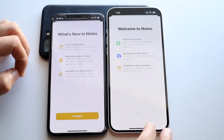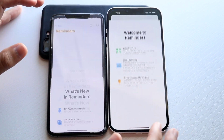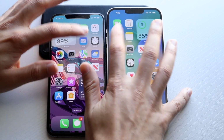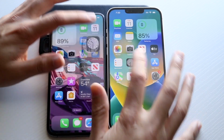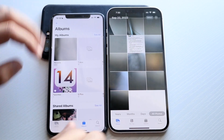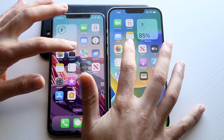Messed that one up completely. We'll go on the background. Writer, 3, 2, 1. Very, very close. I don't know which one was faster there. Mail, 3, 2, 1. 14 Plus was faster. Clock, 3, 2, 1. About the same thing. Let's do Photos, 3, 2, 1. Okay, kind of the same thing too. I'm not really sure which one was faster.